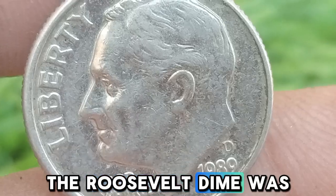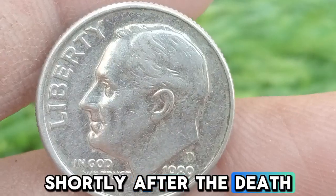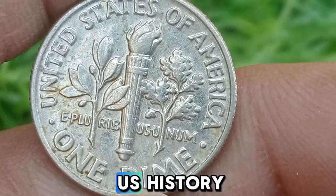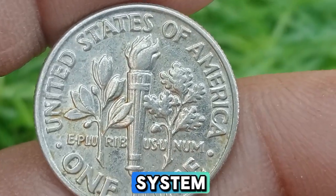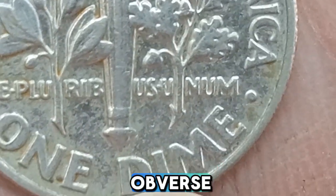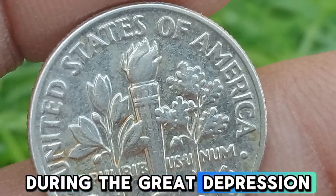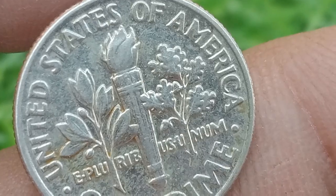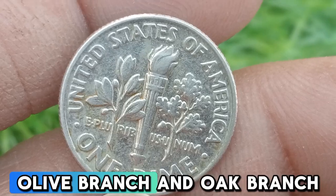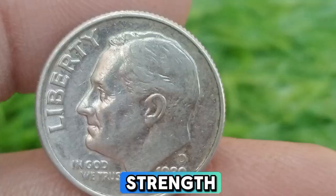The Roosevelt dime was first introduced in 1946, shortly after the death of President Franklin D. Roosevelt, who had been a pivotal figure in U.S. history and the country's coinage system. His portrait was chosen to appear on the obverse, front, of the dime in honor of his leadership and service during the Great Depression and World War II. The reverse, back, of the coin features a torch, olive branch, and oak branch, symbolizing liberty, peace, and strength.